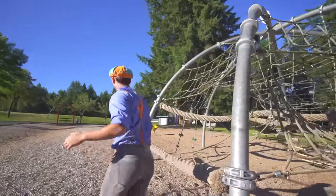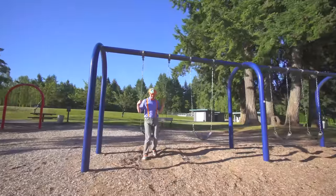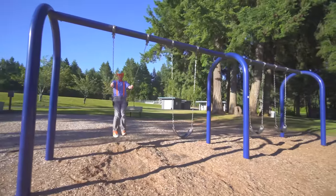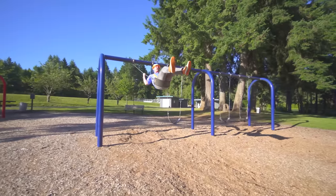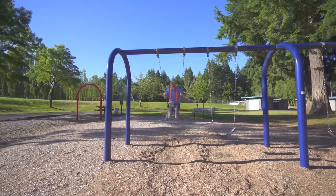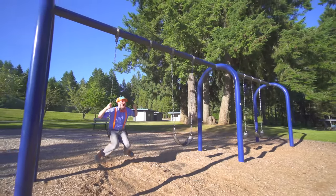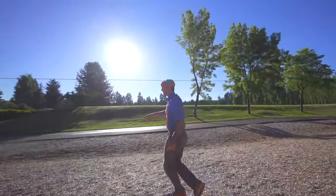And swings, come on. You know what a swing is, right? Watch out. Here I go! On the count of three, I'll launch off. One, two, here I go! Three! Okay. One, two, three! One, two, three! What's this? Come over here.